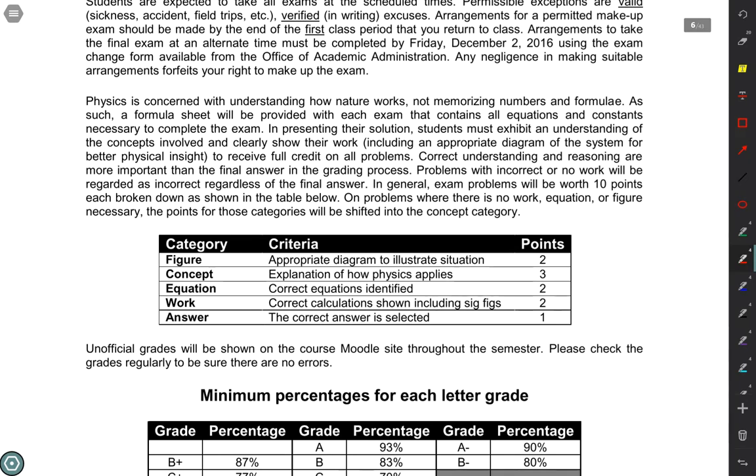2 points just for identifying these are the equations that I need to solve the problem. 2 points for actually doing correct math. And then 1 point for, in the end, getting the right answer. Now, if you just have an answer with nothing else, that'll get you 0, because your answer does have to have something to back it up, not just, well, I took a guess and went with 5. So you can see answers are not the important thing here. It's the process, it's the understanding, the critical thinking.